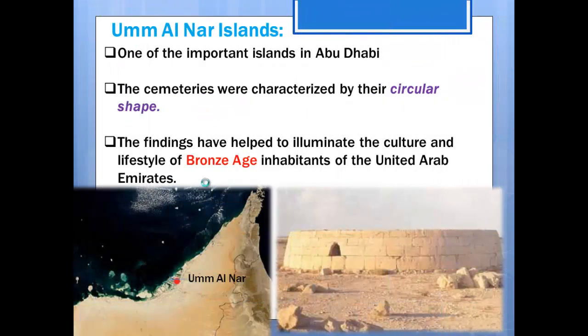Now we shall move on to the Umm Al Nar Islands, which is the second important archaeological site in the Emirate of Abu Dhabi in UAE. Umm Al Nar Islands is one of the important islands in Abu Dhabi.